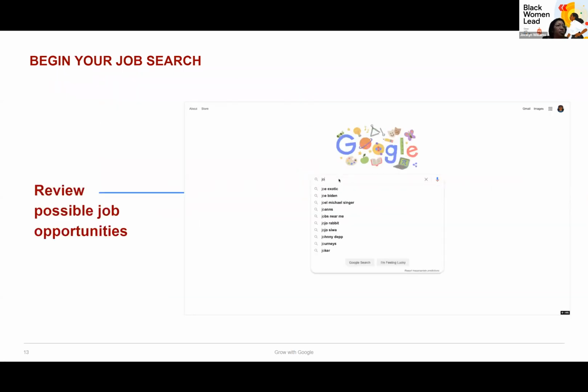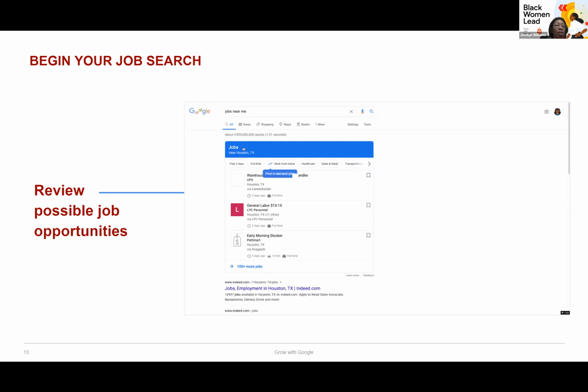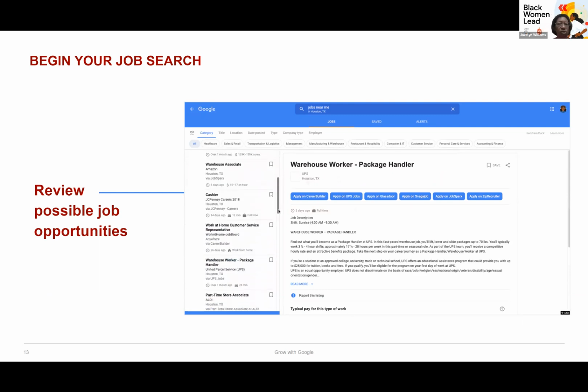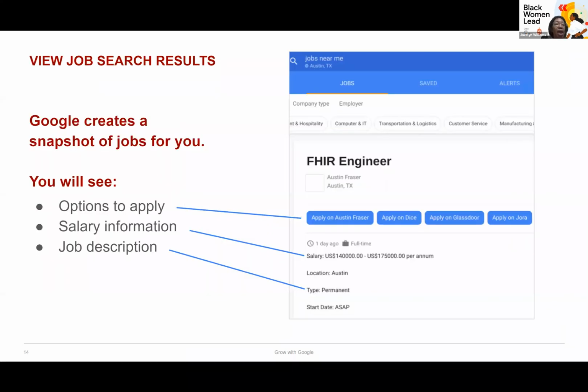And next, you would want to check the results of your expanded search. So on the home page, you would type jobs near me in the search bar, review the search results. And it'll show you jobs near you. So you can see all the possible opportunities. And after that, you could dive deeper and get a snapshot of jobs that you want to look further at.